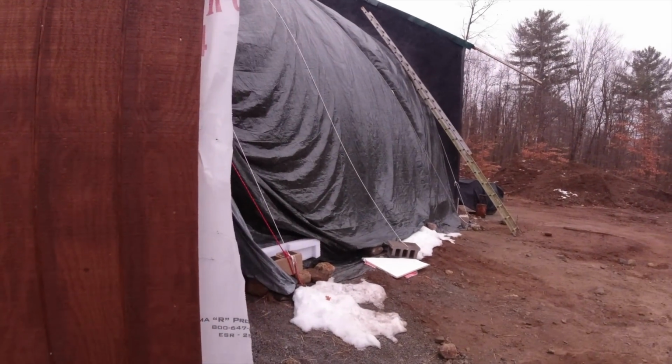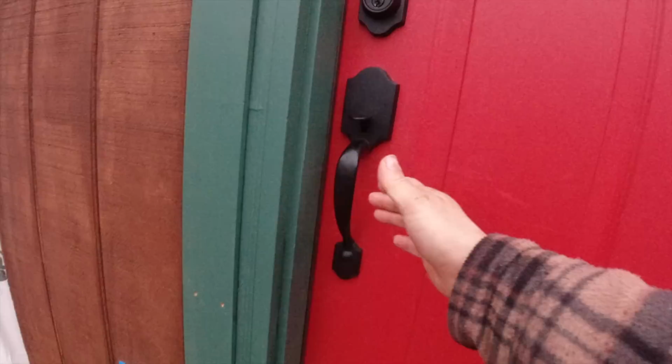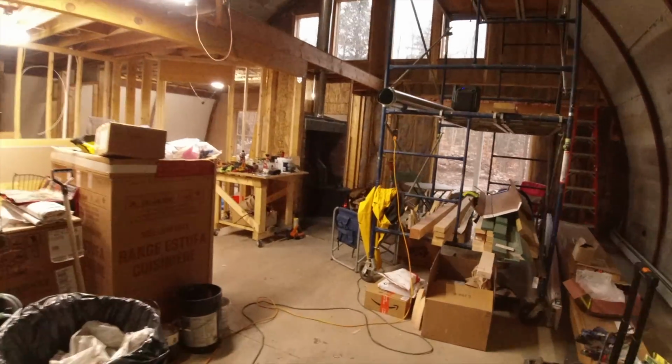We're gonna go around and check all the ropes. We had ordered more rope. It's not in yet. So it could be worse, could be snow. And we're really not ready for that.